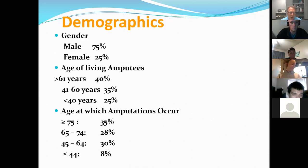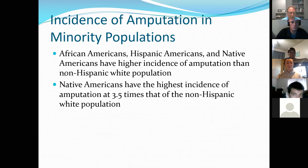Okay, so who has amputations? African Americans, Hispanic Americans, and Native Americans have a higher incidence than the non-Hispanic white population, but Native Americans have by far the highest incidence of amputation, 3.5 times that of non-Hispanic whites.